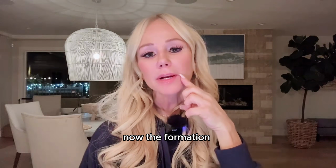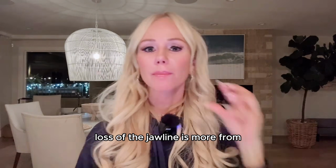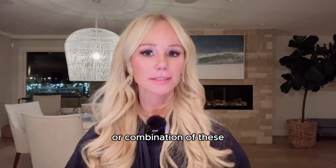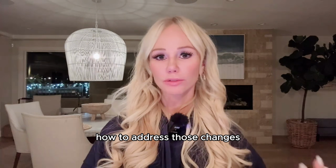Now, the formation of marionette lines can happen from atrophy or thinning of the fat pads, thinning of the skin, and more of a loss of the jawline is more from like bone resorption. And some people may have one or both or a combination of these phenomena happening as we gain wisdom and have birthdays. And it's just important to understand how to address those changes.